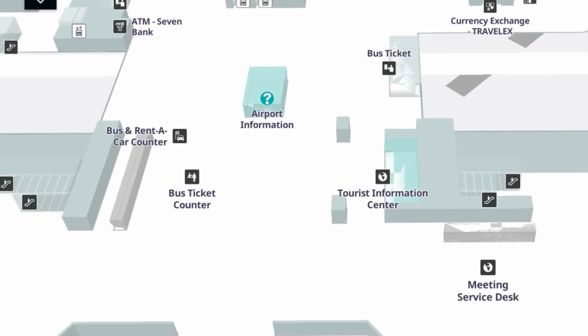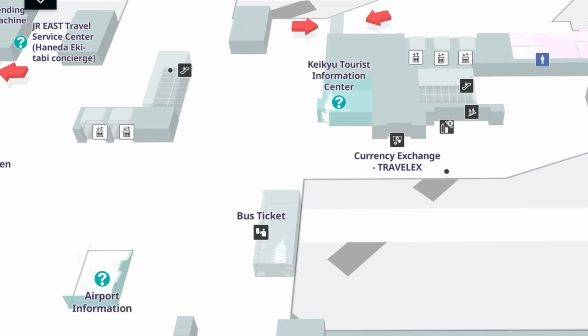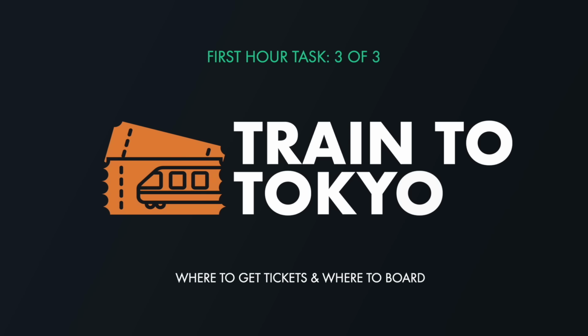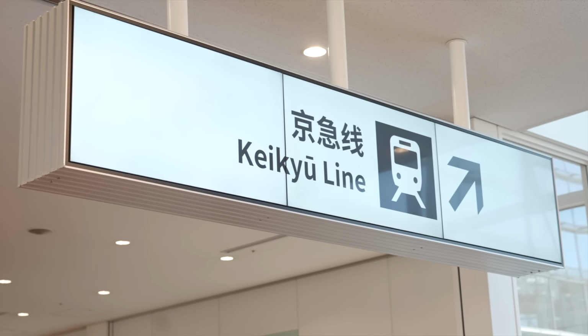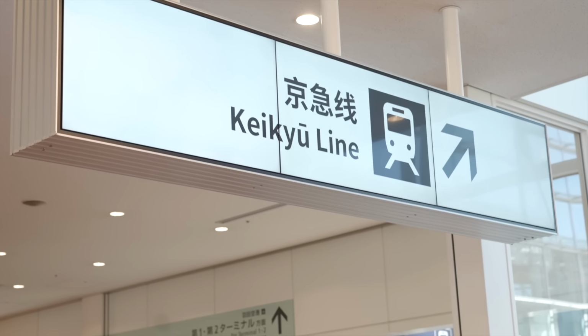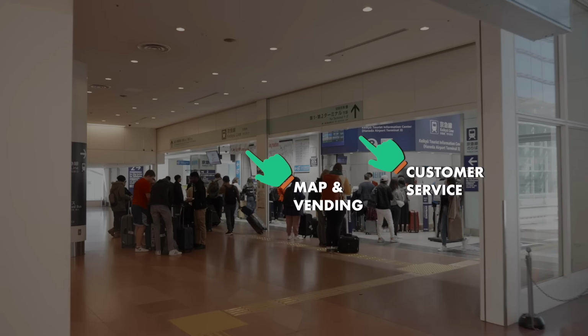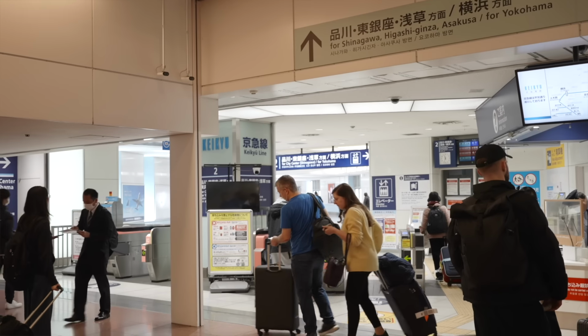But continuing on in that same direction, just past that information kiosk on your right-hand side, is where you'll find the Keikyu train line, which is where more than 90% of you will be headed in order to get into Tokyo. The Keikyu train line corner has 3 sections. The real human being customer service counter section, followed by the map and ticket vending machine section, and finally, the actual passageway to the train platforms.